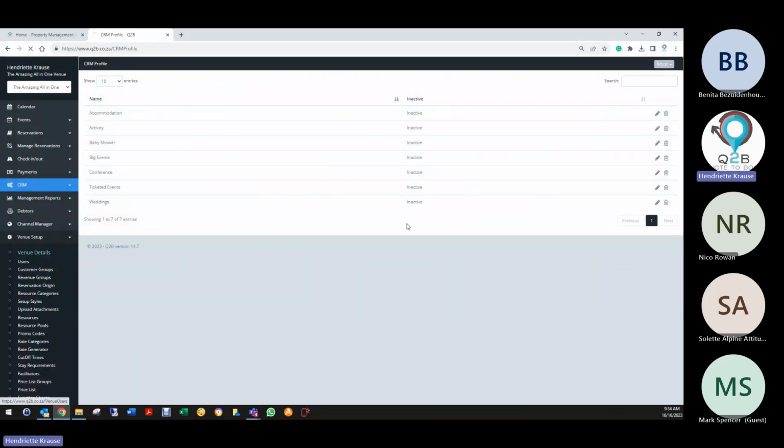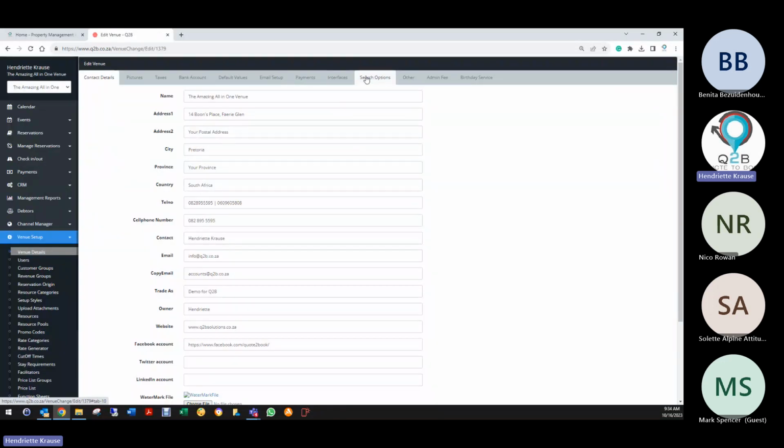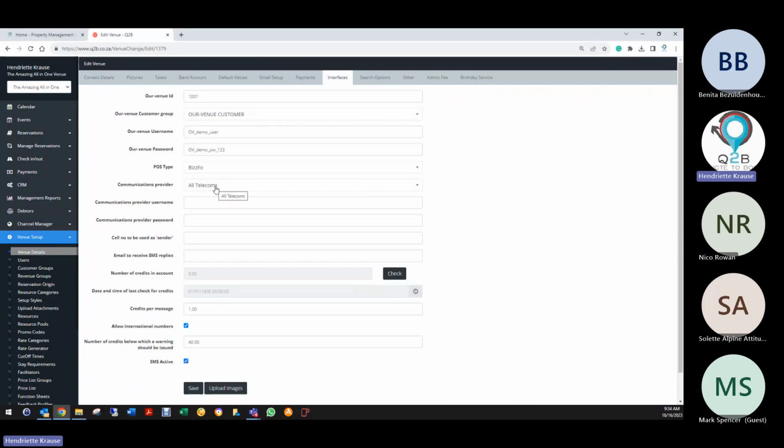Okay. It's under the venue setup. We integrated with All Telecoms. You have to have an account with All Telecoms. They buy credits. All Telecoms will use the venue number and set it up on their side on the account. The customer buys SMS credits. We link it to All Telecoms. They will give us a username and a password to enter here.